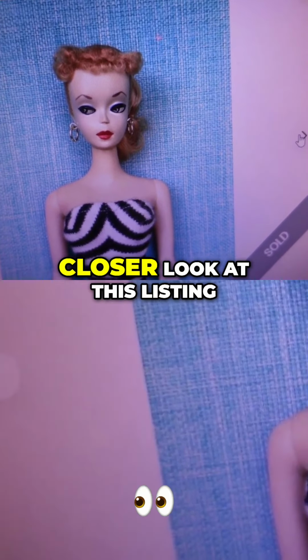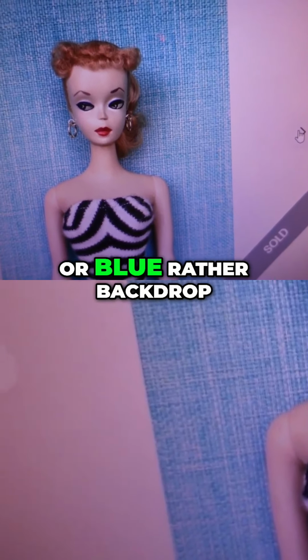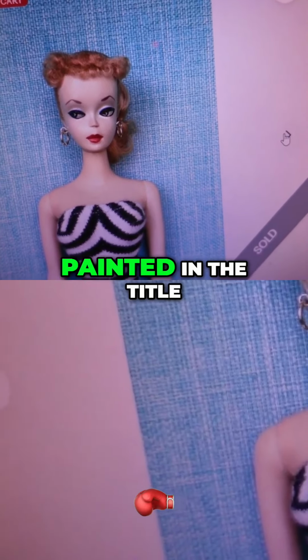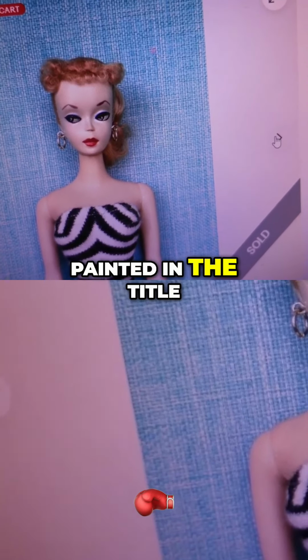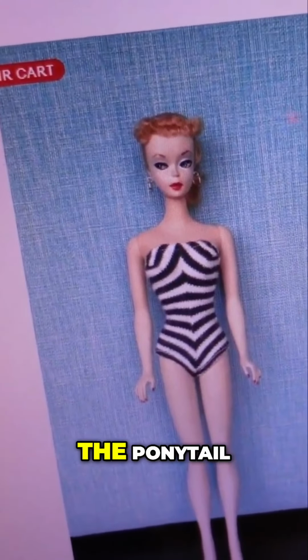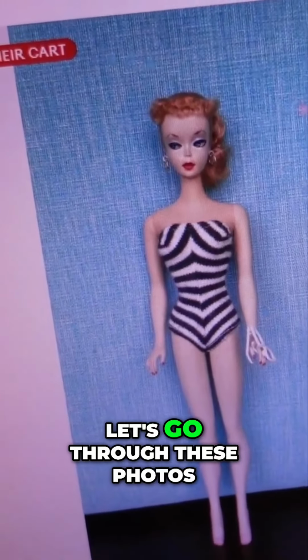So let's take a closer look at this listing though. She has some beautiful photos with that blue backdrop. This is the hand-painted one as well. She didn't put hand-painted in the title of hers, but the other one said hand-painted. Looks to be the same doll, the ponytail Barbie doll. So there she is. Let's go through these photos.